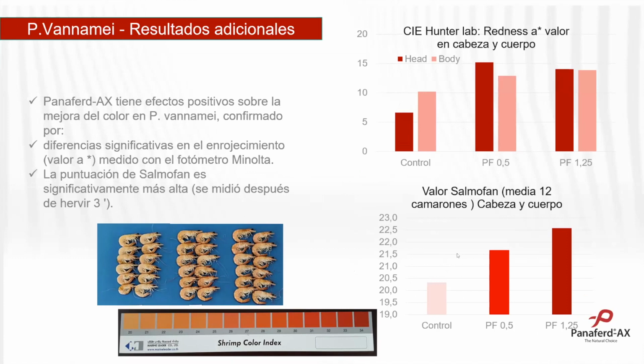The same evaluation with, in that case, the SalmoFan. With the SalmoFan, you get this chart used in Asia, especially in Thailand. And you can see again the significant difference, from the control below, let's say, around 20, to close to 22 with 1.25. After 4 weeks, this is a very good result.